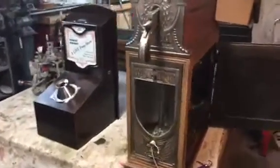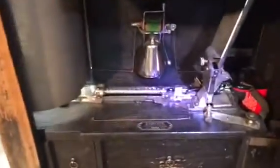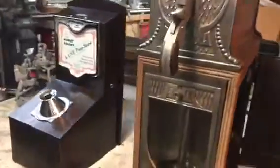Always on the bench, we've got some usually small trade stimulators, and here we have a French gun game. Absolutely beautiful, that we are going to restore. It's missing some marquetry up there, and we're going to get this thing all up and running 100%.